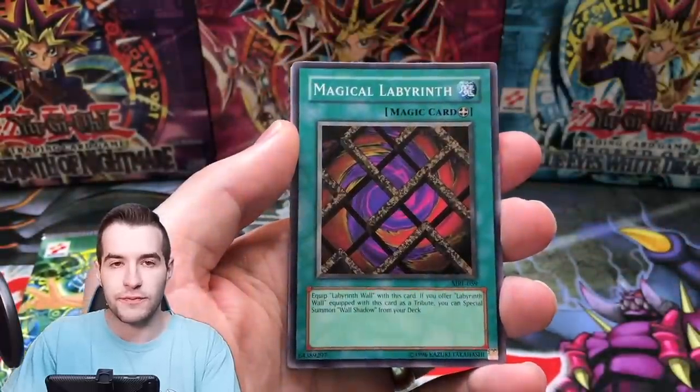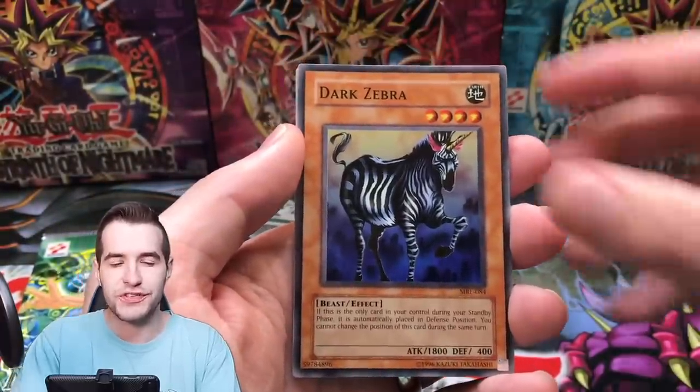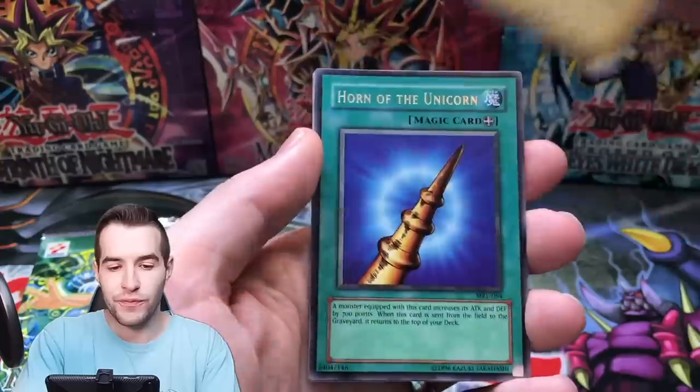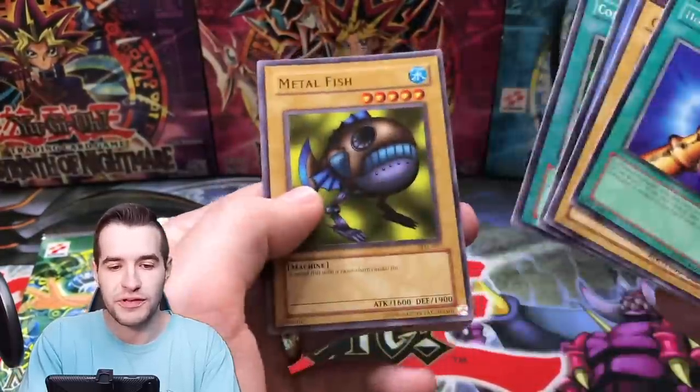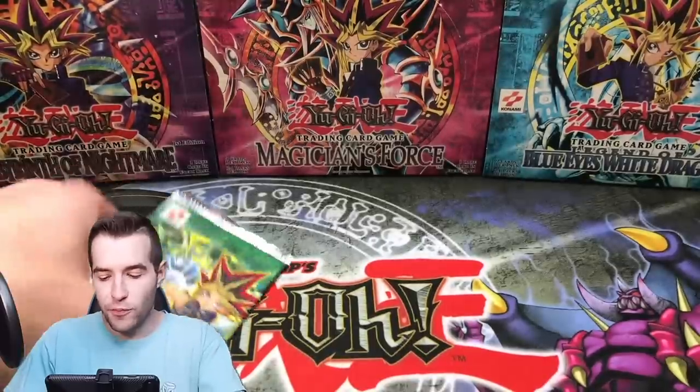Giant Turtle who feeds on flames. We got a Magical Labyrinth. Dark Zebra, Red Archery Girl, Horn of the Unicorn. We haven't seen that one yet. October Sir, The Hungry Burger. That's a playset of him. And Metalfish.